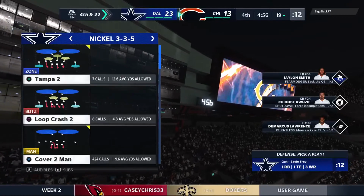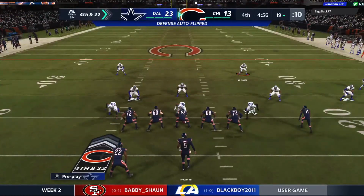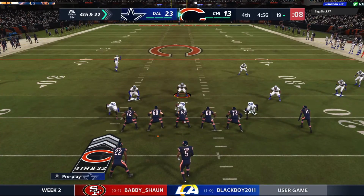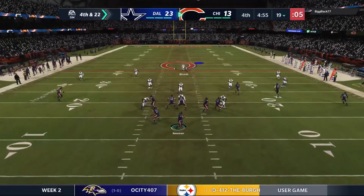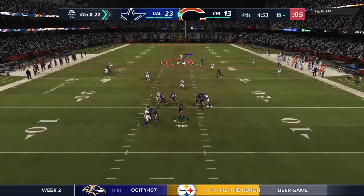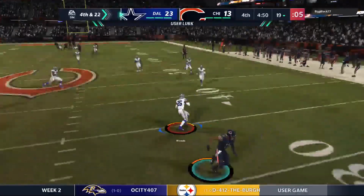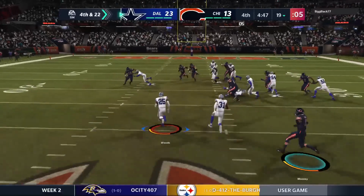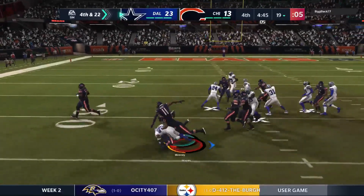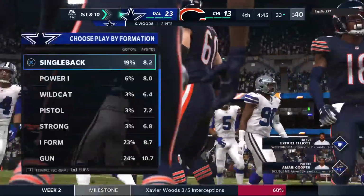Try to get some more XP. All right, they're going to try and keep hope alive here on fourth down. They're going for it. As expected, they're going for it to keep the drive alive. He's going to take another shot here. Let's go, boys. Interception. He's intercepted. Xavier Woods with a pick, and he'll get it all the way down inside the 35-yard line.